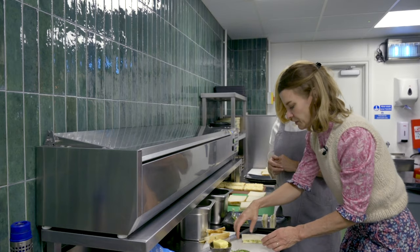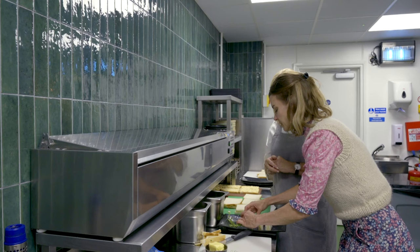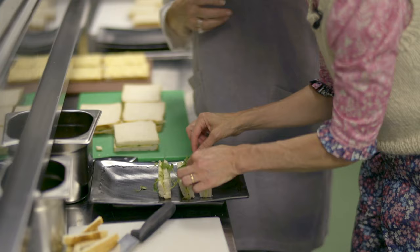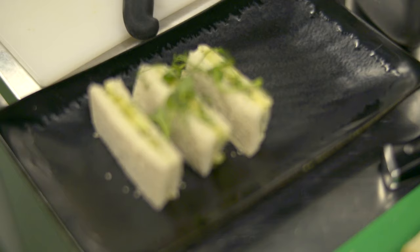Okay, I'm just making sure it's cut. Yeah, that's top work. Absolutely wonderful. Well done. Okay, there we go. Well done. Beautiful. Like this? Yes, well done. Oh, top work. Gosh. Well, I'm learning from the best. That is true. Thank you.